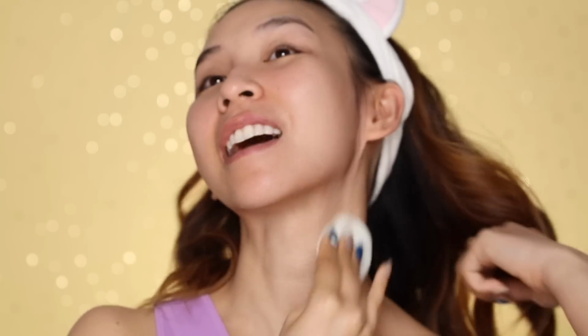All over my face, down my neck as well. And then turn it over and use the other side, which will give your skin a little bit of exfoliation, but it's really gentle. And then what I like to do is do my back as well, because I have some acne scars and spots there. So I'm just going to do my back.